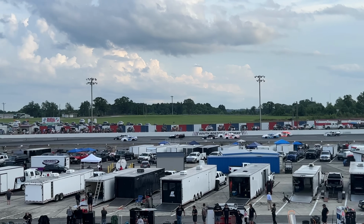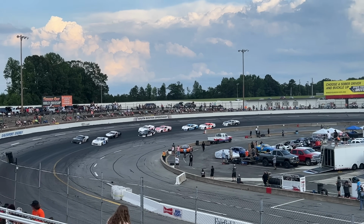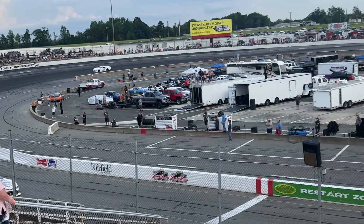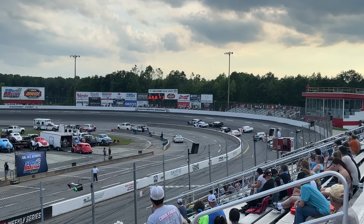All right, good battle up front. Forrest on the bottom side, Huffman on the top side. Huffman's got something to prove, and he's racing like it. Like I told you, that 28, that's my man right now tonight.